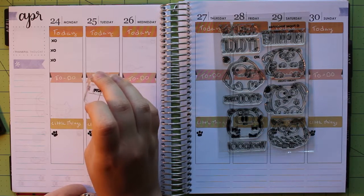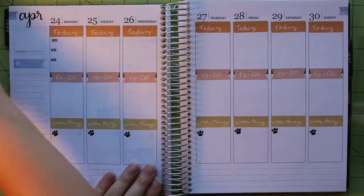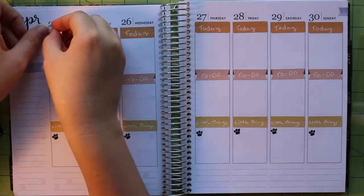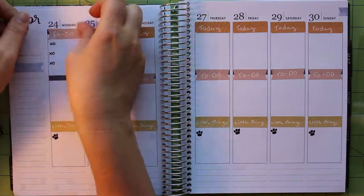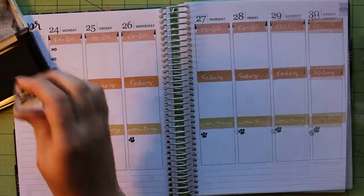I added 3 items to my to-do list before realizing this section was not my to-do section, this is my today section. Luckily, these labels peel up fairly easily, so I was able to switch the headers for these 2 rows without too much trouble. I'll definitely try to pay closer attention next time.